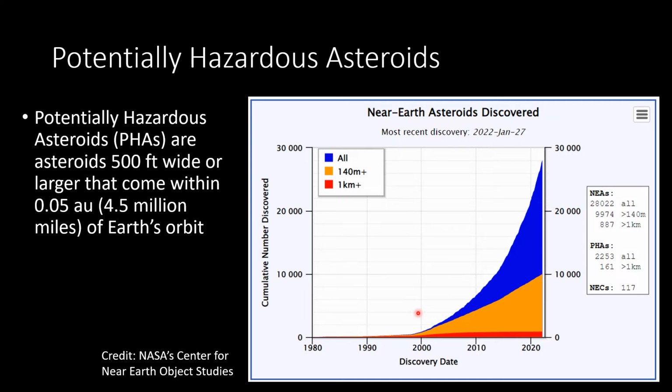And things really started to pick up in the late 90s, early 2000s. That's when we started to build large telescopes both on the ground and in space. And we really had the capabilities now to find these near-Earth asteroids. So it doesn't surprise me that we see a spike in modern day of detections. We should think of that as a good thing, not as a bad thing.